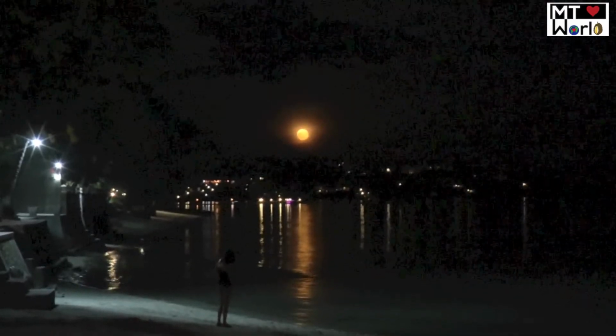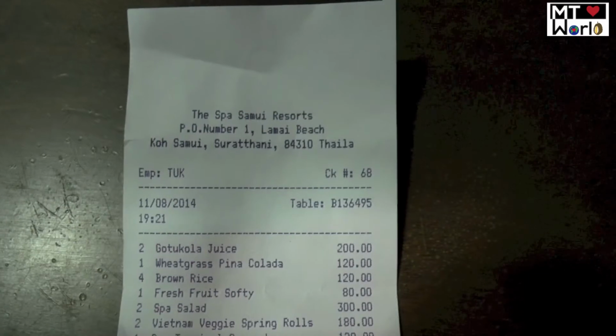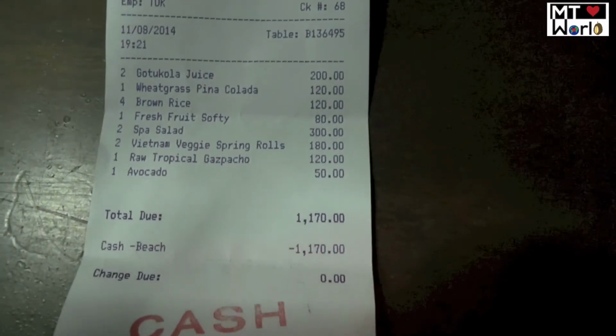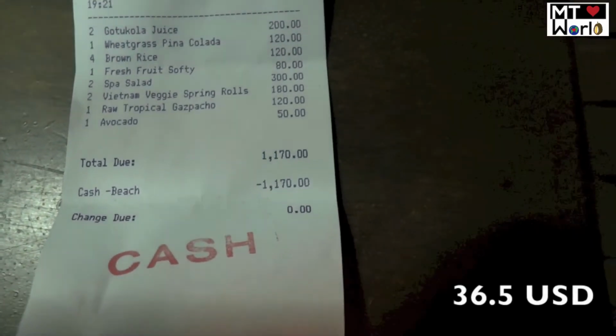You see that beautiful moon. Here is the receipt. So everything cost 1,170 baht.